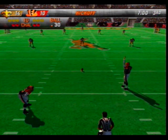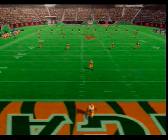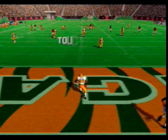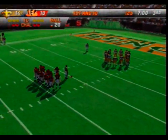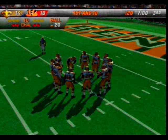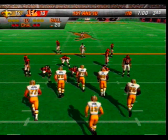Number nine Cincinnati comes in to kick off, off to start the second half. Jarvis back deep to return. This one is fielded by number 89. First ball on their own 20. Ball on the 20-yard line.